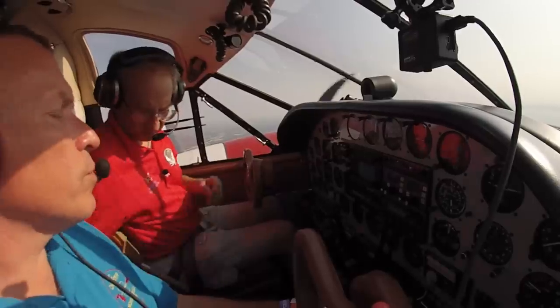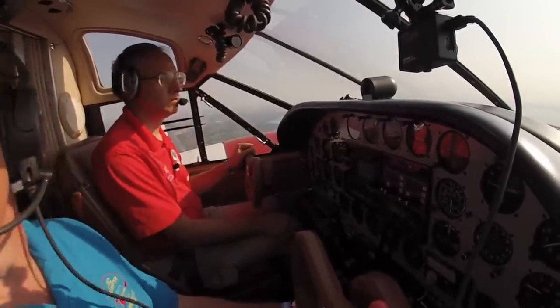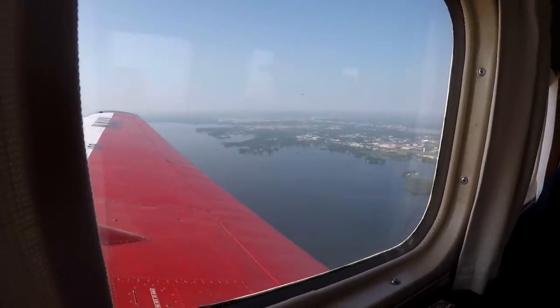6JR turning on the base. Thank you. You're clear to land, Premier Jet. Roger, clear to land, 6JR. The red and white low wing is following Premier Jet. Turn your base, High Wing.